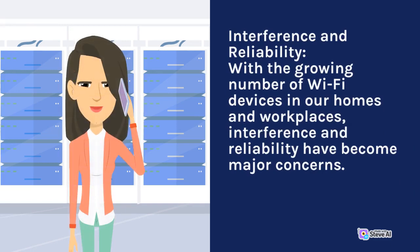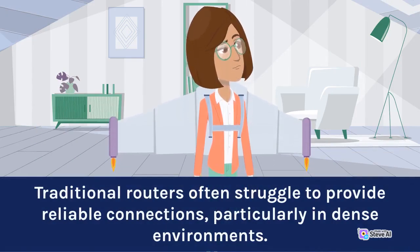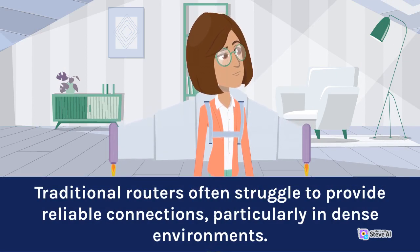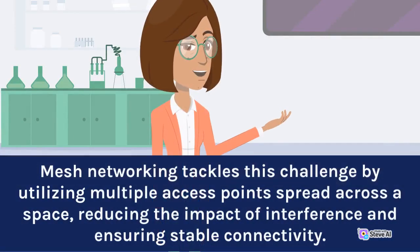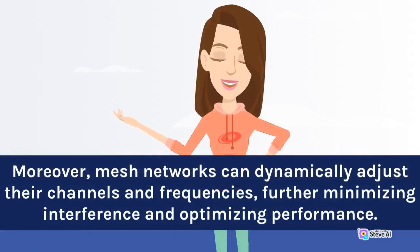Interference and reliability. With the growing number of Wi-Fi devices in our homes and workplaces, interference and reliability have become major concerns. Traditional routers often struggle to provide reliable connections, particularly in dense environments. Mesh networking tackles this challenge by utilizing multiple access points spread across a space, reducing the impact of interference and ensuring stable connectivity. Moreover, mesh networks can dynamically adjust their channels and frequencies, further minimizing interference and optimizing performance.